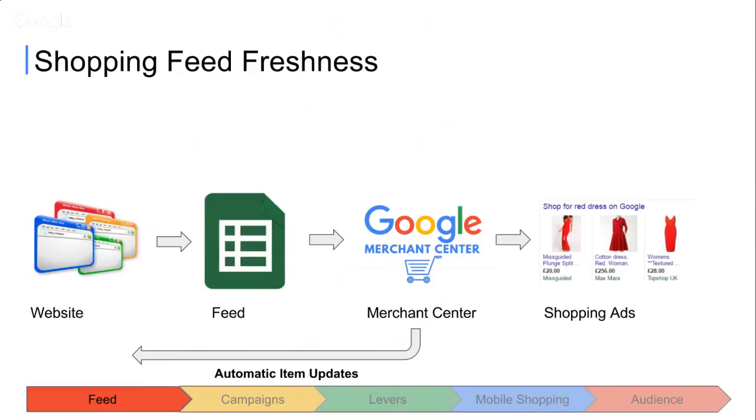So let's kick off with obviously the most important part of shopping, the foundation of the house, so to speak. It's feeds. So for those that aren't familiar, the process is a fairly short one. Essentially, you have your business's website. From that, you will create a feed, and that's created normally in two different formats. The first one is a master file, which is essentially just a huge data dump of all your products and all the details that is essentially manipulated by a series of rules to create a Google feed.